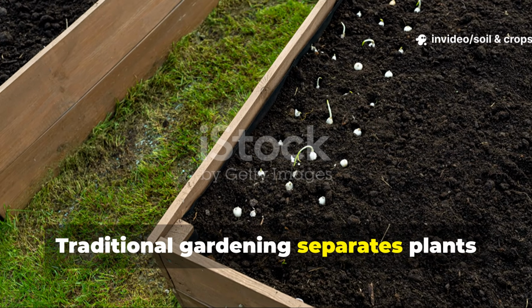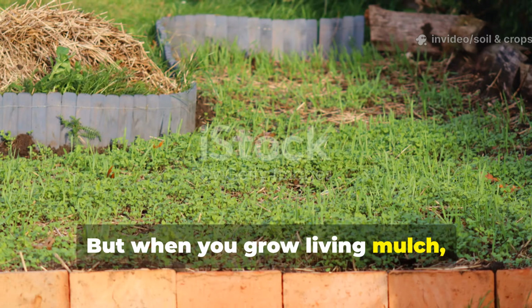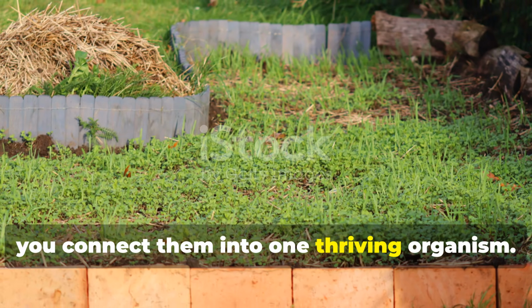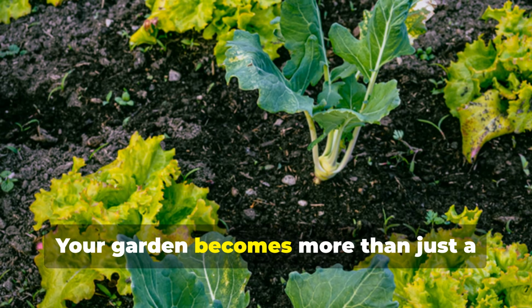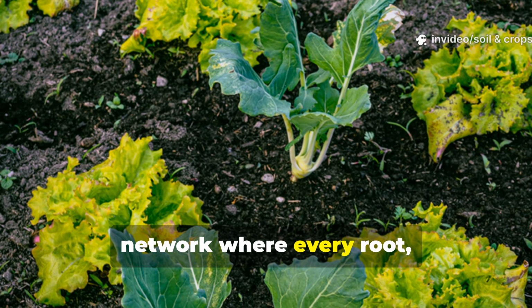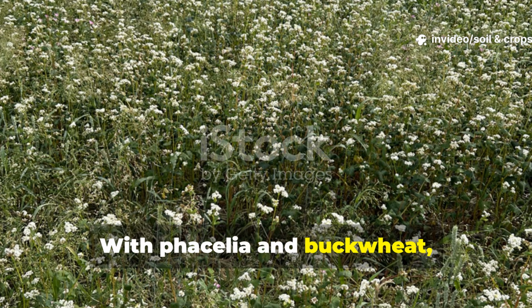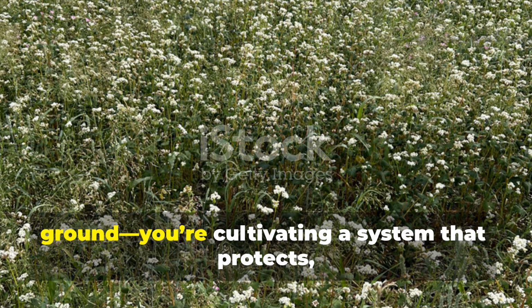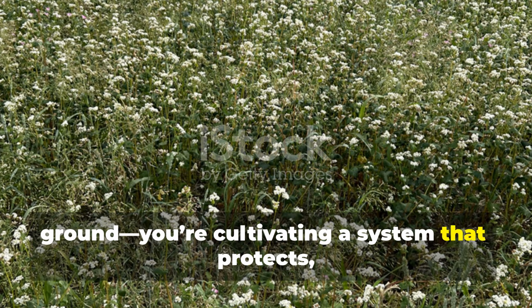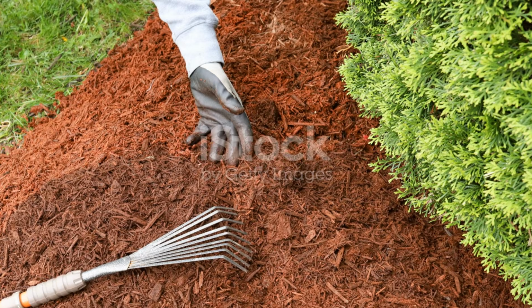Traditional gardening separates plants and soil into separate entities, but when you grow living mulch, you connect them into one thriving organism. Your garden becomes more than just a collection of plants. It becomes a living network where every root, leaf, and microbe works together. With Phacelia and buckwheat, you're not just covering the ground. You're cultivating a system that protects, nourishes, and rebuilds itself naturally.